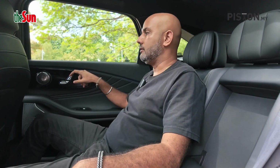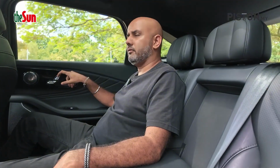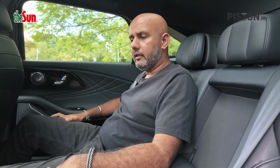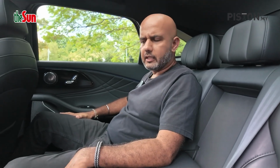And keep in mind, this is a D segment SUV that is priced at cheaper than the likes of some of the more expensive C segment cars like the Honda CR-V RS Hybrid. That's the flagship of the CR-V variants. And I think the new Kia Sportage as well, if I'm not mistaken.